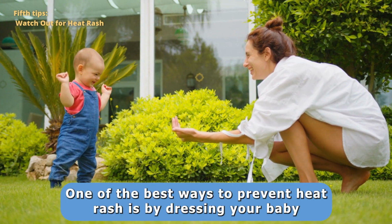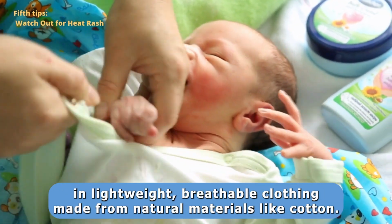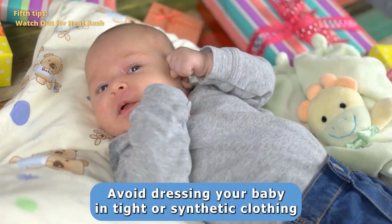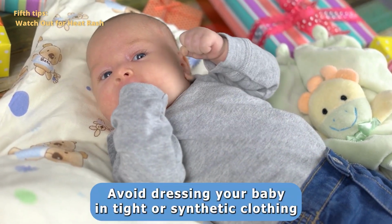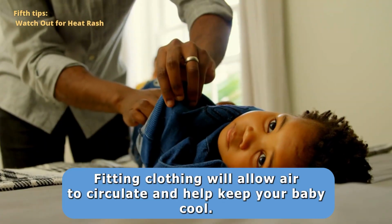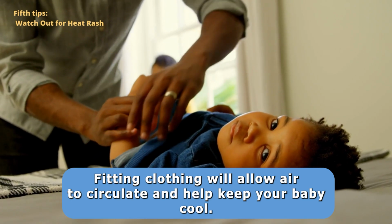One of the best ways to prevent heat rash is by dressing your baby in lightweight, breathable clothing made from natural materials like cotton. Avoid dressing your baby in tight or synthetic clothing that can trap sweat against the skin. Loose-fitting clothing will allow air to circulate and help keep your baby cool.